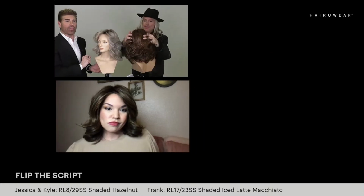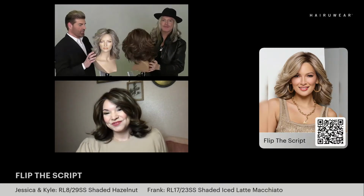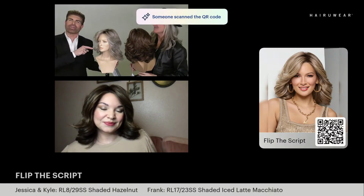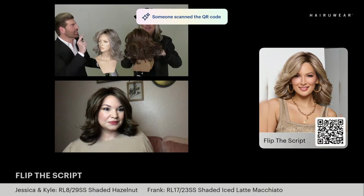This is called Flip the Script. I don't name them, okay? I guess this one's kind of cute. But she flipped. So we flip the script. So this is the RL 1723, which is the shaded iced latte macchiato.